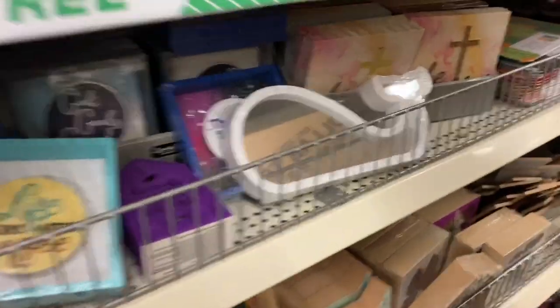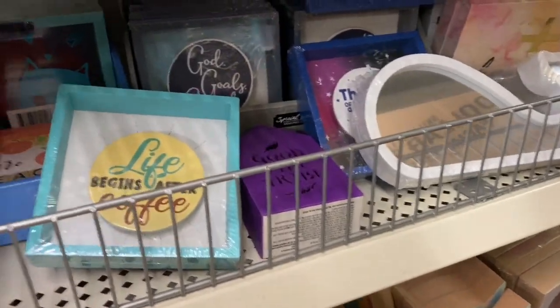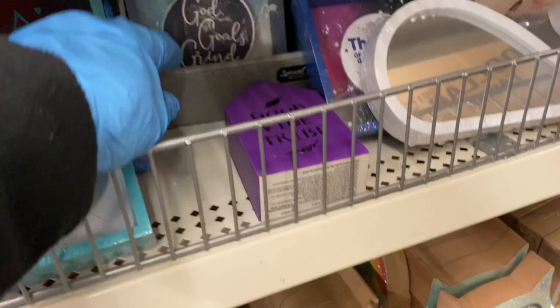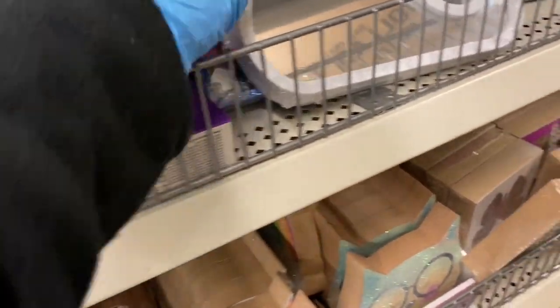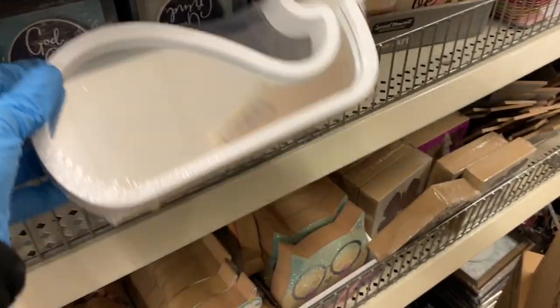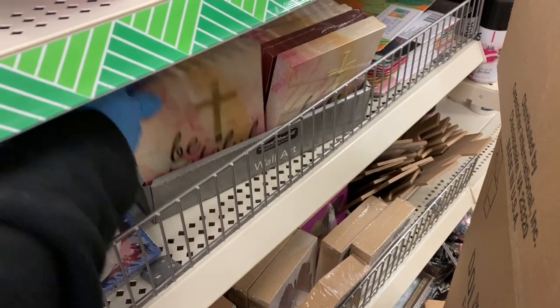Then they have some of those jewelry. They have a box in my way, so I can't get over there. Then they have these little box ones. I think these were here before. Life begins after coffee. God goes and grind. And then they have these mirrors, guys. These are really cute. This is the whale. They have other ones. And what is this one? Be grateful.